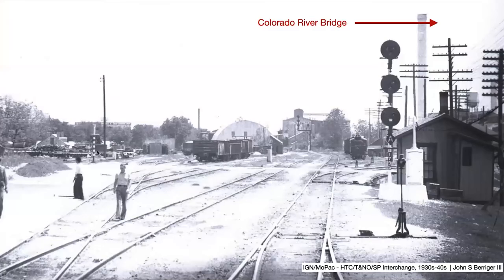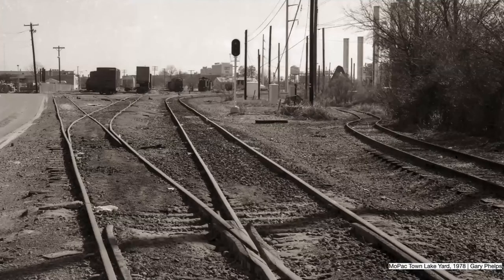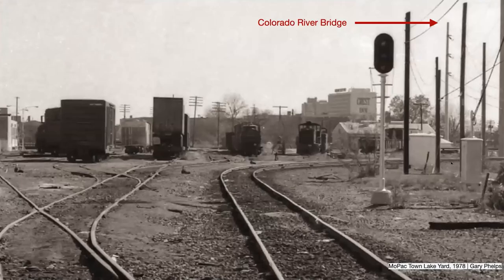But in the previous photograph, these are different smokestacks. I don't know if anybody can identify that, maybe like a little F2 or something in the yard. It was called Sun Lake Yard, run by the Mopac.